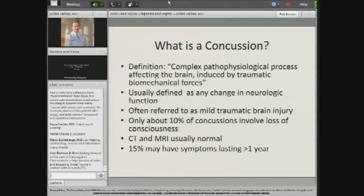we don't like to use the word mild anymore. One of the peculiar things about sports MTBI is that the vast majority are not knocked out, only about 10% of the time. So most of these athletes are walking and talking, and therefore it's often hard to discern who's had a concussion. The CAT scan and MRI typically are normal, and that's been the source of a lot of confusion, because an athlete may go into an emergency room at a community hospital or anywhere and be told their CAT scan is normal.